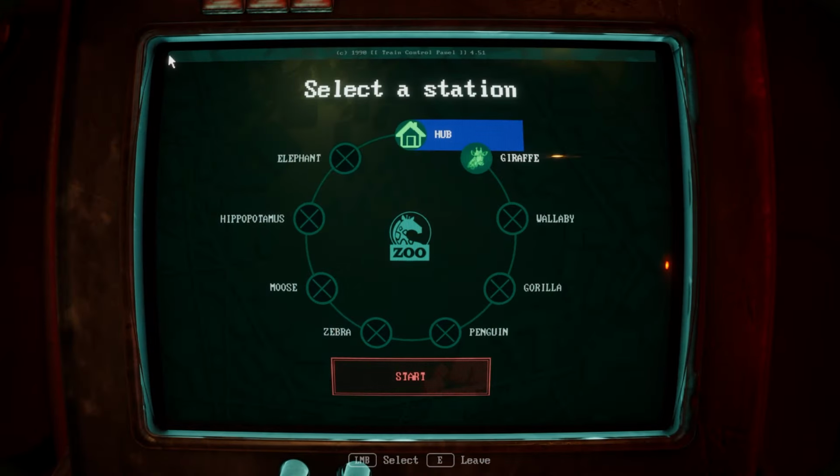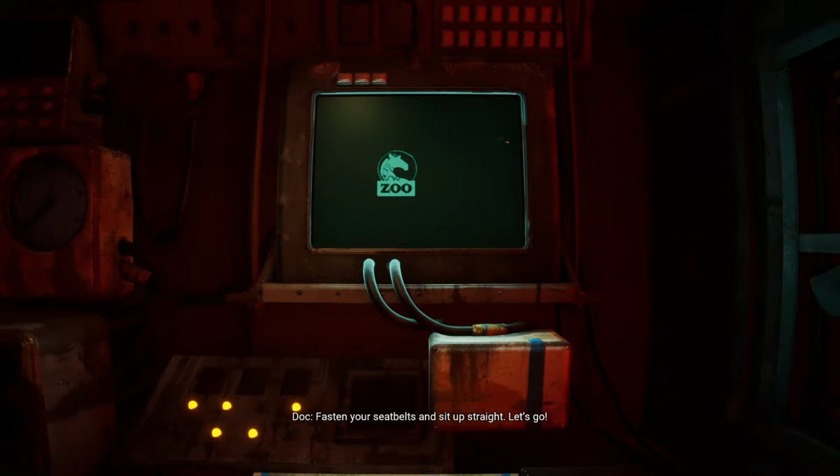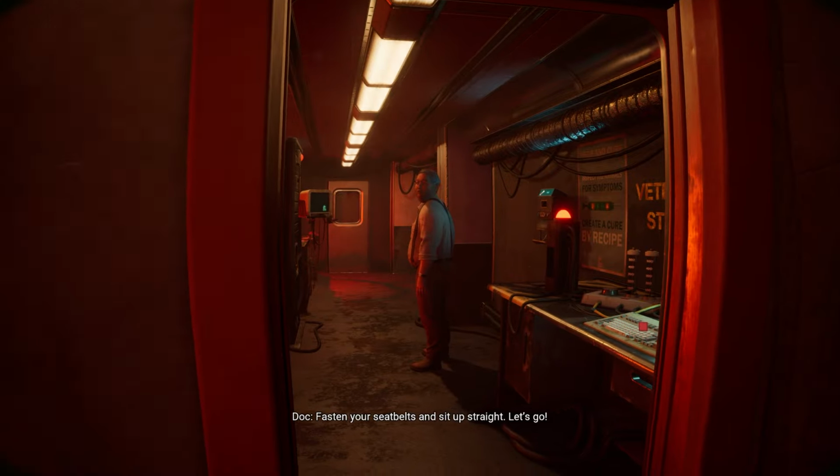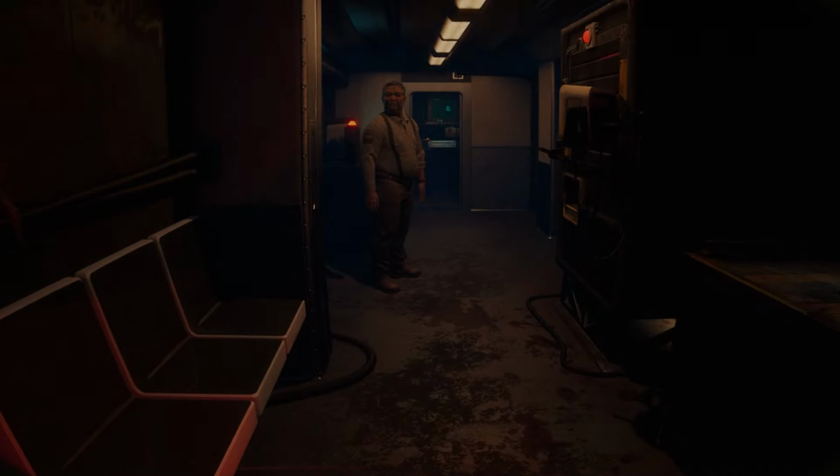A lot of sophisticated tasks, but I'm loving it. Doc, where are the seatbelts? Doc, why would you say that? There's no seatbelts. Alright, whatever, fine.